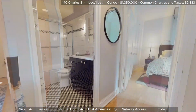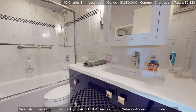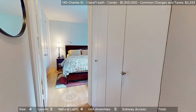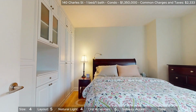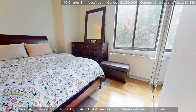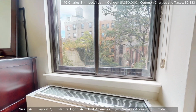I can't believe how much stuff they fit in there for so many uses at once. You'd definitely be able to design the space however you want. 5 stars for layout. For subway, we just can't seem to stay away from the water, so this one is still about a half-mile away from any station. Once you do hit the station, though, you can hop on the A, C, E, B, D, F, and M. 3 stars for subway access.